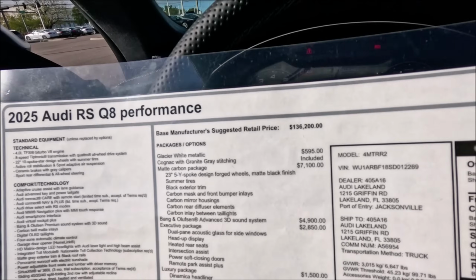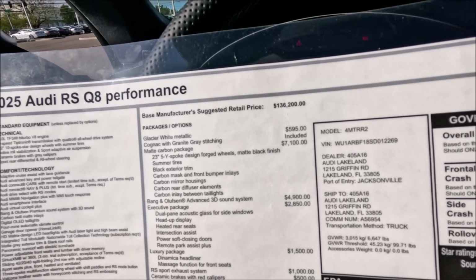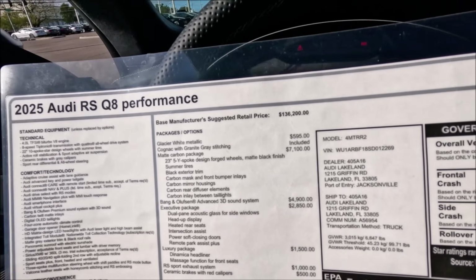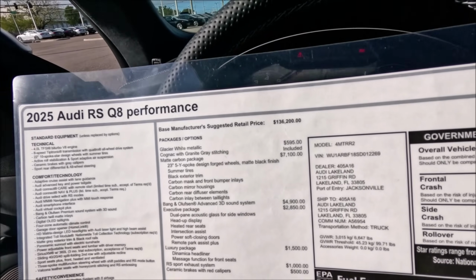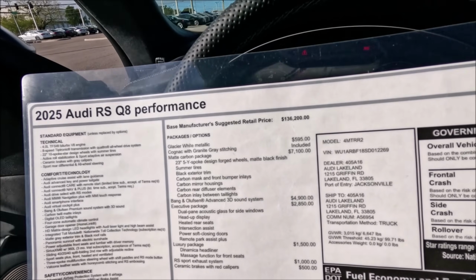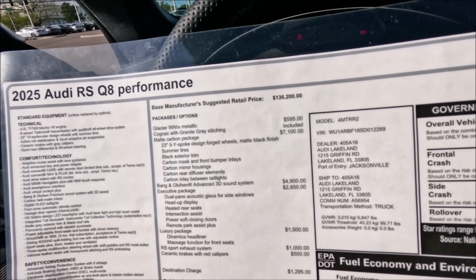Now, the matte carbon package is going to be the highlight of today's trim, $7,100. Now, that includes those 23-inch 5 wide spoke design forged wheels in matte black, the summer tires for the Pirellis, the black exterior trim, carbon mask on the front bumper inlays, and you also have the carbon mirror housing, the carbon rear diffuser elements, carbon inlay between the tail lamps. All of that is that matte carbon package.